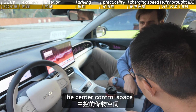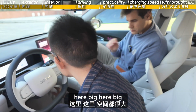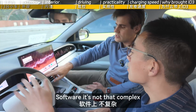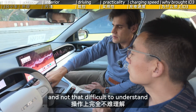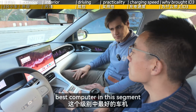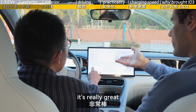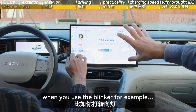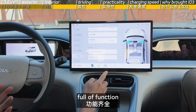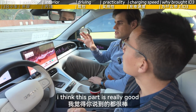The center control space. It's full of storage. Here, big. Here, big. Look at this storage. Look how big it is. The software is not that complex and not that difficult to understand. It's of course the best computer in this segment. When you use the blinker, it's nearly like the Tesla. Yeah, it's really great. So many applications. Amazing, right? Full of function. Anything you can ask more for that car? No, I think this part is really good.